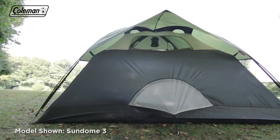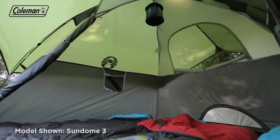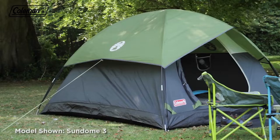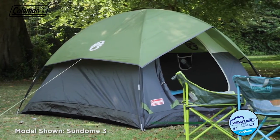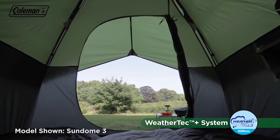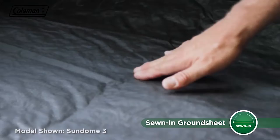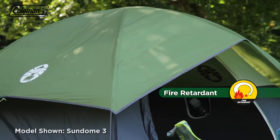The tent's durable construction features large mesh panels for enhanced air circulation and a more comfortable interior temperature. For extra protection from heavy dew or unexpected rain showers, the Sundome incorporates a protective fly sheet with a 600mm hydrostatic head. The tough and durable polyethylene ground sheet has welded seams to ensure a dry and bug-free interior. For peace of mind, all fabrics are fire retardant.